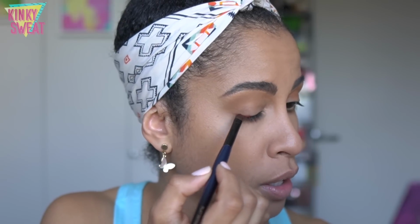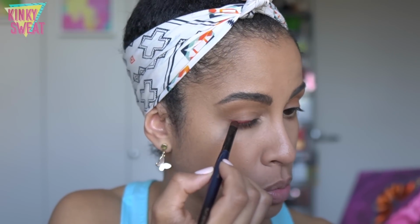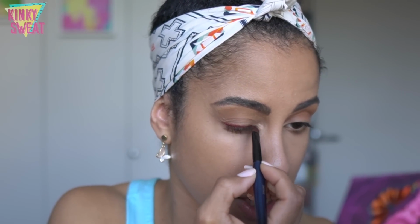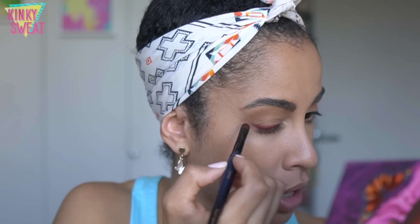Taking Nueva Vida with my little flat definer, now in the outer portion of my lash line, this is definitely more red than a dark brown, but if you wanted to use more of the palette, then you can utilize the shade as a really pretty shadow liner. Instead of using typical brown black, why not? Maybe this can be a new color for you in terms of the lining family. And I think that's quite nice. And again, these powders are very soft, easy to apply.